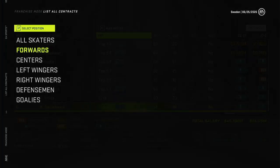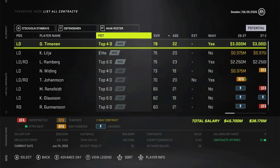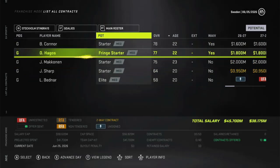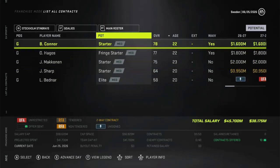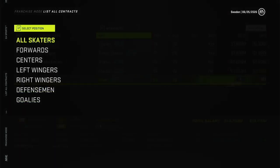Okay. And now we can go to defenseman. We actually did all the defensemen. Okay. Goalies. We still have the goalies all locked in, so we don't need to sign anybody. Do you have a medium elite? You know what? We'll let him play one more year, so the overage here to at least get into the 60s. So we'll wait on him.